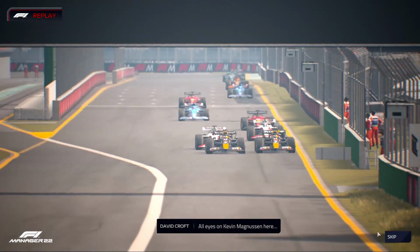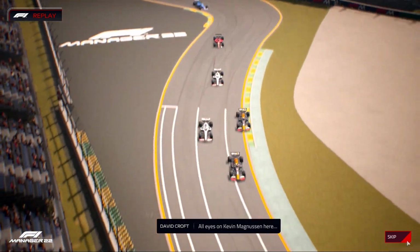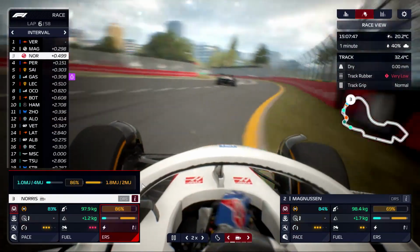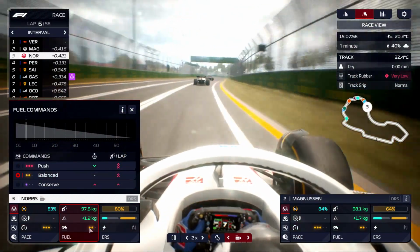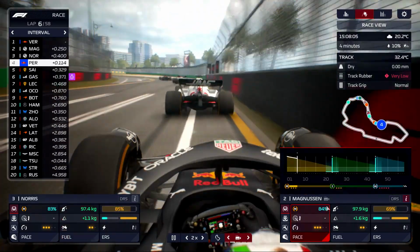Let's take a look at the replay. So that's actually beautiful on Kevin Magnussen here. Three wide in the main straight, as Norris somehow, in all of that confusion, was able to get P3. Okay. But he has a Red Bull on his tail now, so you know what that means.